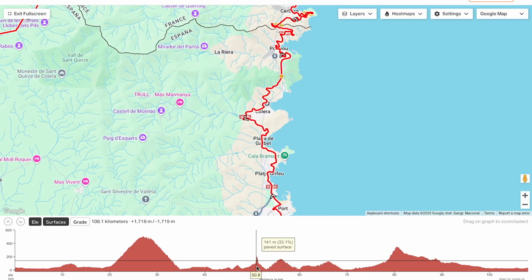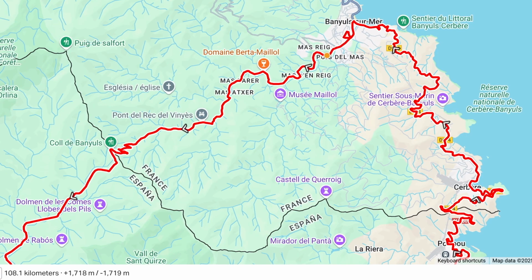From here, you continue along the coast towards the French border. It's quite hilly, it's quite challenging. Make sure you've got energy in your legs for this moment. We climb out of Portbou and we cross the border, and then you drop down to the lovely little town of Bagnols-sur-Mer. Bagnols-sur-Mer is in France. It's obligatory to get a croissant, but obviously caution with the coffee.